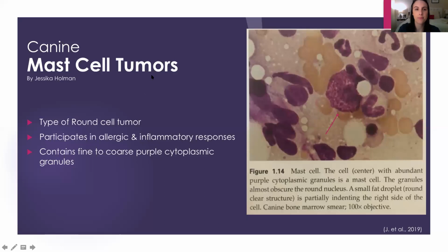All right, so mast cell tumors are a type of round cell tumor. They participate in allergic and inflammatory responses and contain granules. The granules consist of histamine, heparin, and other cytokines on activation of cells. This is otherwise known as degranulation. Like the image I added from our veterinary hematology book, the granules can obscure the nucleus and can range from fine to coarse.